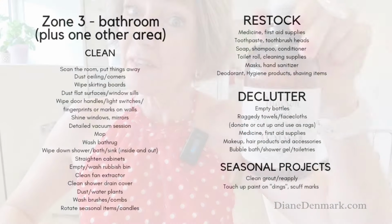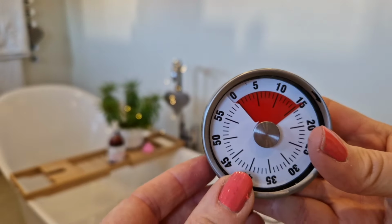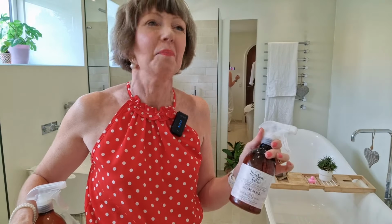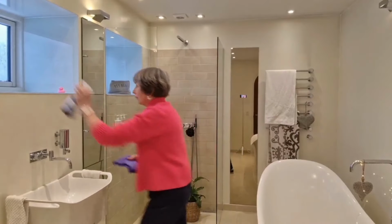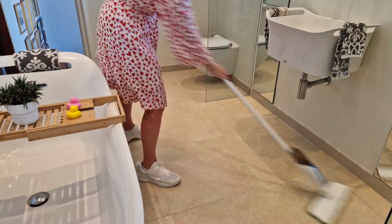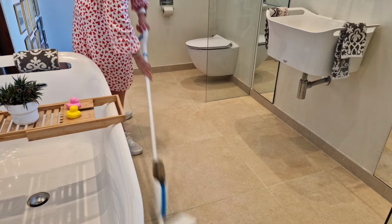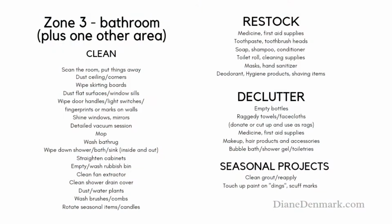And number 5 is to do a quick clean of your bathroom, just a mini speed clean. I use the Flylady system, and if you want my body doubling videos, I'll put up a playlist for the bathroom. But really, it only takes a few minutes. Wipe down the outside of the bath and just a very quick vacuum and mop. And your bathroom is going to be summer ready.